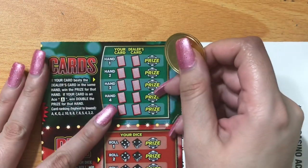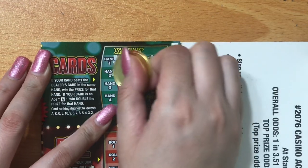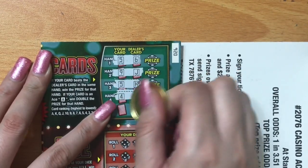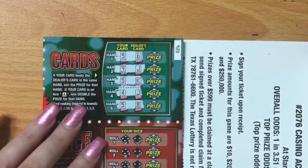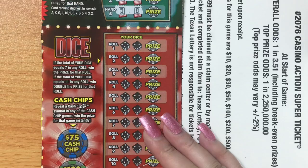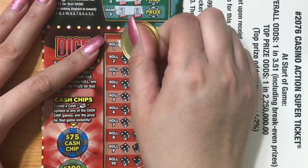If our card beats the dealer's card, then we win. If we get an ace, it's double. 5, 6, 9, jack, 5, king, 4, jack, 5, 8. No love up on top. Down at the bottom, if our dice equal 7, we win. 11, we win double. I don't think I've ever won on this side.